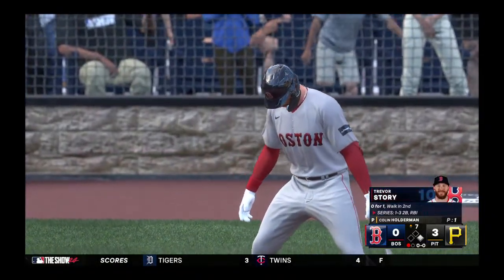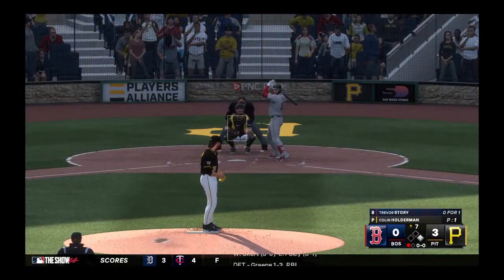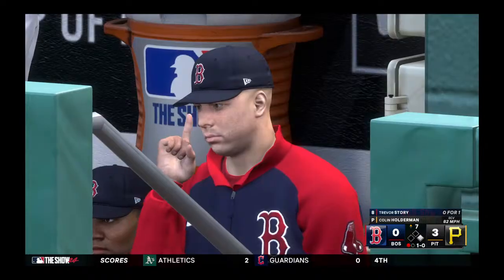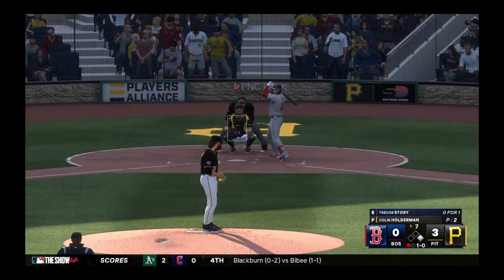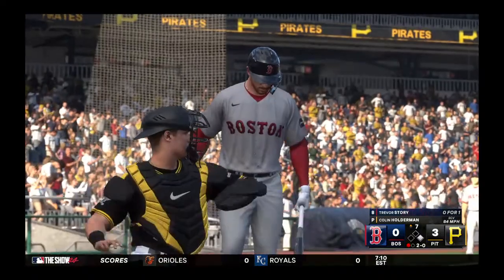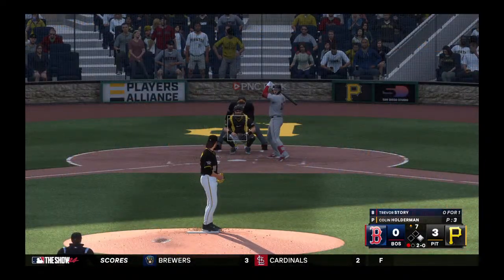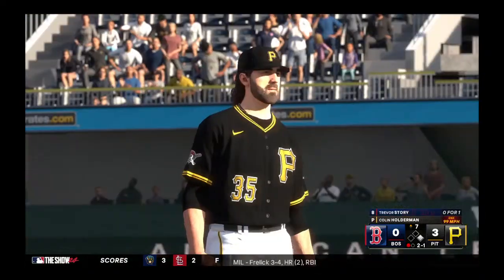Here's Trevor Story. Off the mark there. Ball 1. Right-handed reliever. That's a little bit low. Last two pitches have been down in the zone. Pitcher clearly trying to get that ground ball double play. But in this count, he's going to have to give in, elevate his pitches, and get back into this at bat. Next offering in there for a strike.